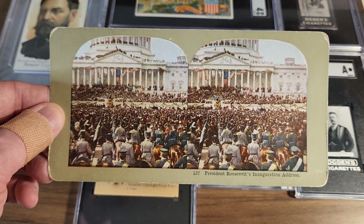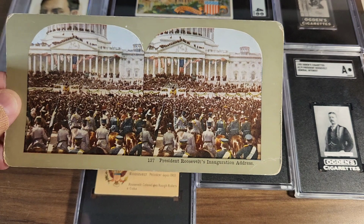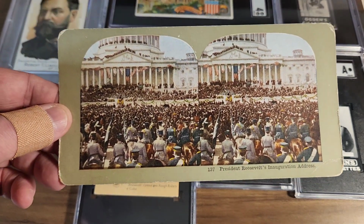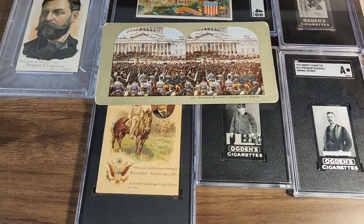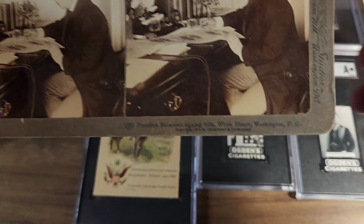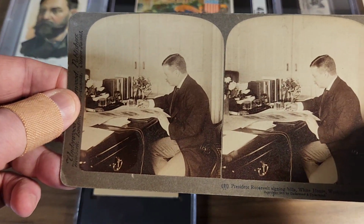These were very popular. And this is the inauguration address from his second election. So that would have been, I think, what, 1905? Yeah. And then I have 2 more. These I love. These are fantastic. So here's one of him from 1908, President Roosevelt signing bills in the White House.